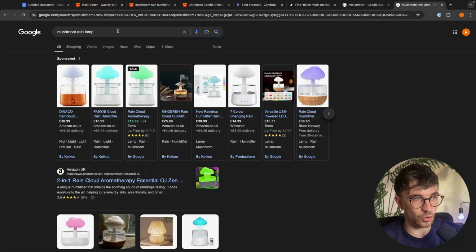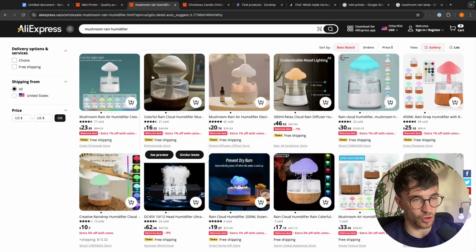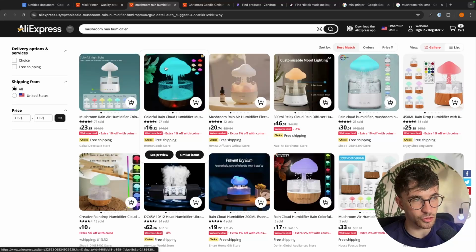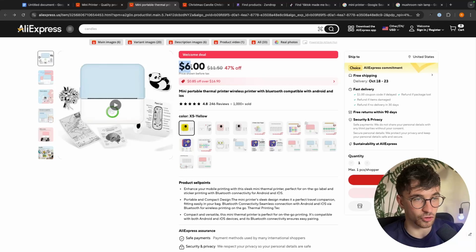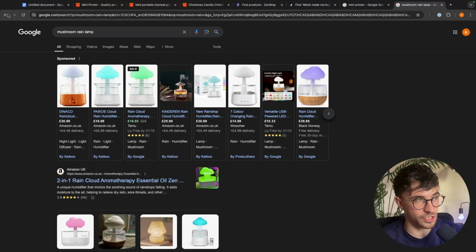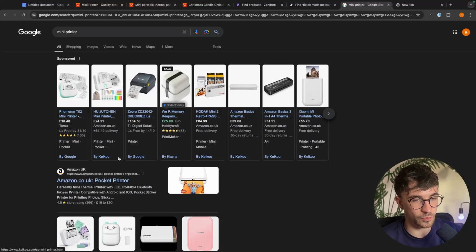Just make sure that the difference between the price that you see when you actually search for this is a lot more than what you are finding this for on AliExpress. This is why the mushroom one isn't a very good product to dropship, but the printer is, because we can get the printer for a lot cheaper than what we are finding this for when we search this up on Google.